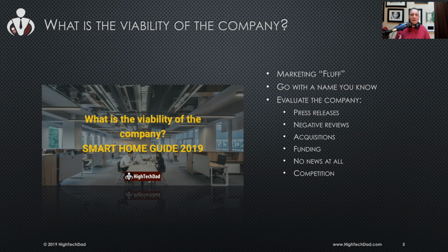A small company may be moving, may have a lot of agility as they're developing, but you have to also look at competitors. Are they innovating faster or slower? Is the market growing for that particular company or for the competitor?